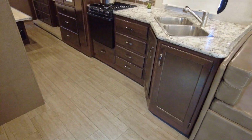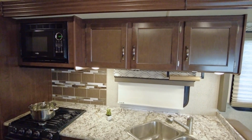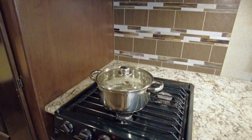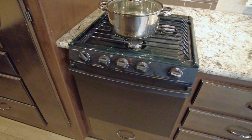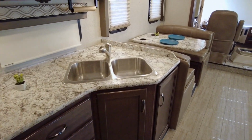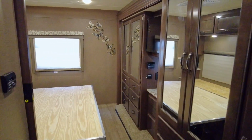The fully equipped kitchen has all the essentials you need to keep everyone well fed and satisfied. With lots of storage cabinets all around, microwave with vented 3-burner range below, plenty of countertop space, and a stainless steel double basin sink, you have everything you need to make this getaway motor coach your home away from home.